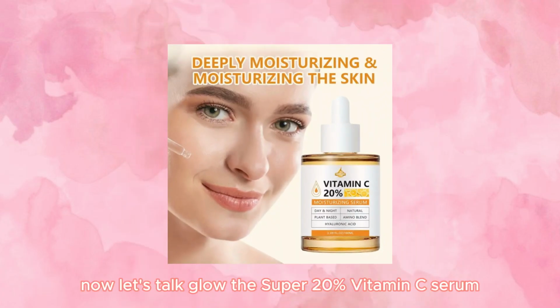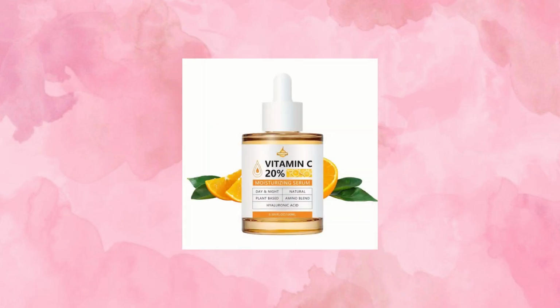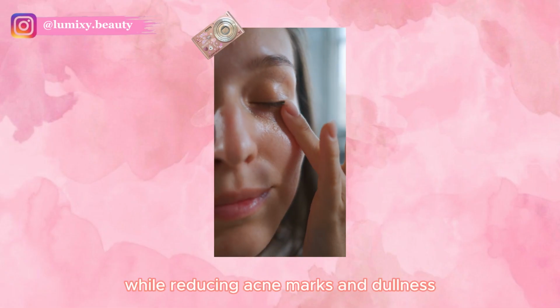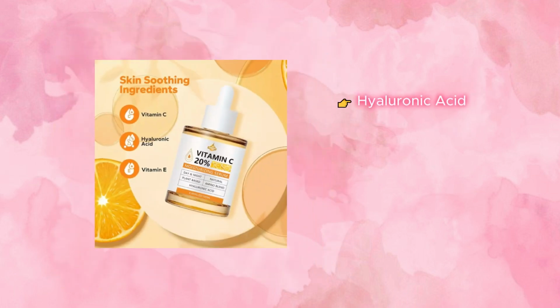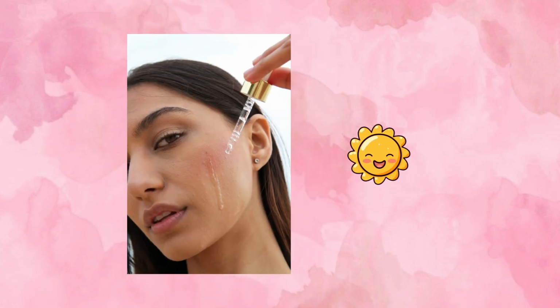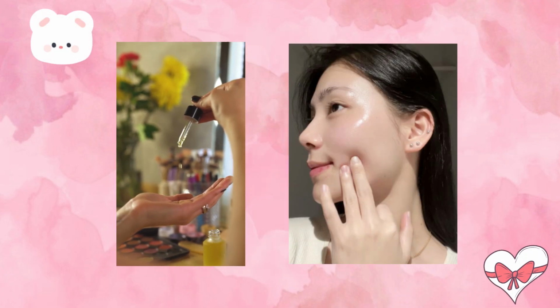Now, let's talk glow. The Super 20% Vitamin C Serum is such a powerful little bottle. It hydrates, brightens, and smooths your skin while reducing acne marks and dullness. It also has hyaluronic acid, retinol, and amino acids, basically everything your skin loves. Use it day and night, just 2 drops are enough. It's vegan, non-irritating, and gives that healthy glass skin glow.